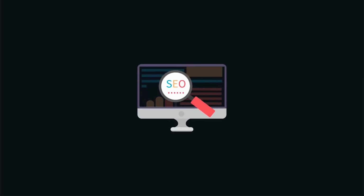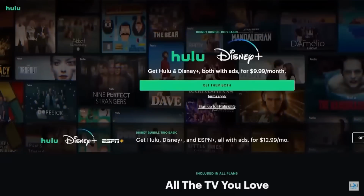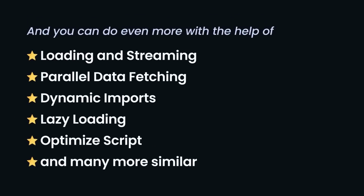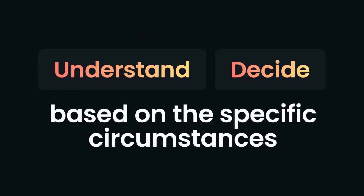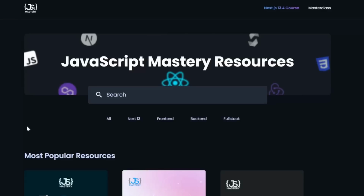There is a reason why so many famous companies, including Netflix, TikTok, Twitch, Hulu, Notion, Target, and many more, use Next.js. And as we've been going through all of these benefits, you can see that there are many ways in which Next.js improves web performance. Next.js offers all of these features by default. We just need to understand them and decide when to apply them based on specific circumstances. This is precisely what we will explore next, the how aspect, all while building our incredibly fast resource page.